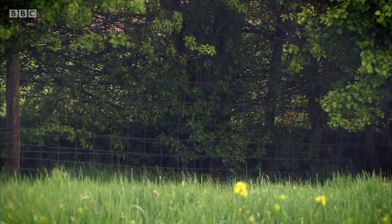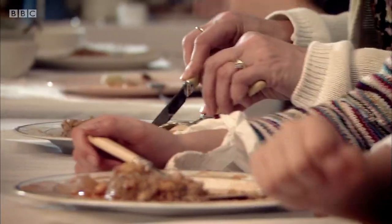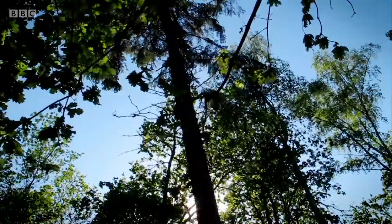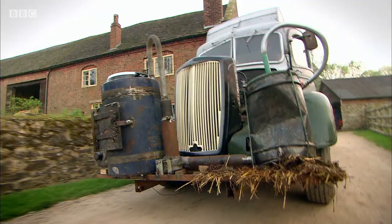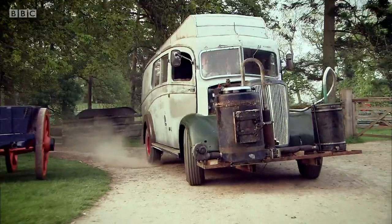Next time, the team set up an emergency feeding centre. Ruth helps out at the Women's Timber Corps. And they convert a van to run without petrol. It's not the fastest ride in wartime Britain, but it's certainly one of the most exciting.